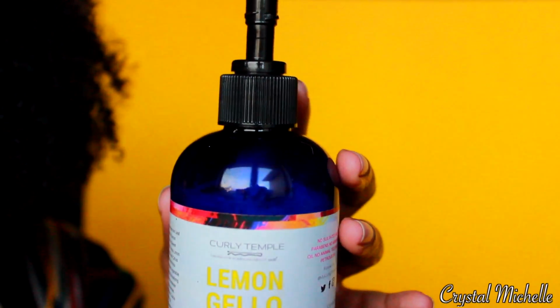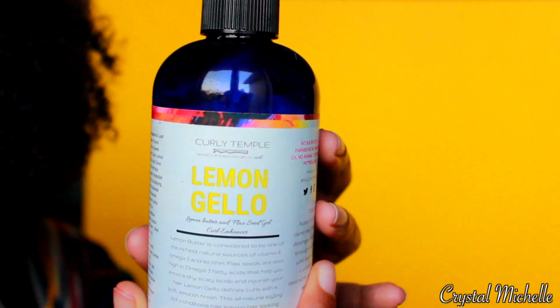However, I decided last night to try the lemon Gello again outside of the leave-in conditioner, and I love this stuff, guys. And actually for me, it's an all-in-one. The lemon Gello has lemon butter in it, flaxseed gel, and it's a curl enhancer. So not only is it conditioning, but it also gives you a little bit of hold, and that's what I did for this braid out today.